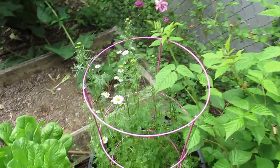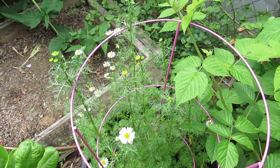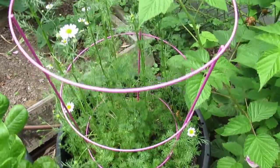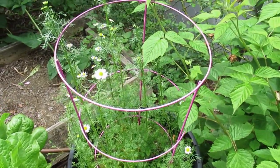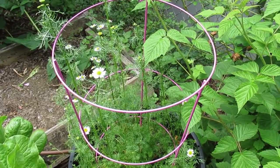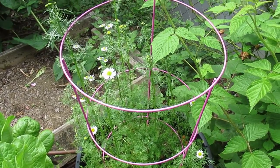Just real quickly, the chamomile over here is starting to bloom. I never did get a chance to separate this, and I just let it run its course. And we'll see what it provides us with. I don't know if it's going to be enough to make a huge batch of tea, but it was a great learning experience, if nothing else.